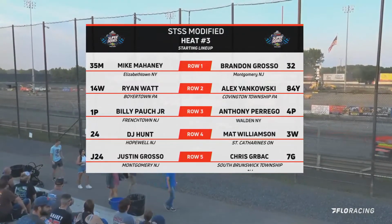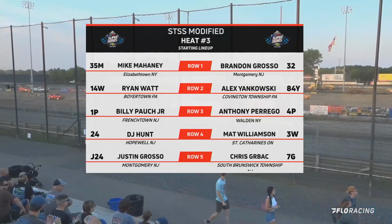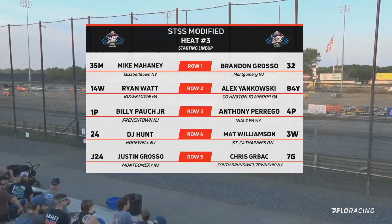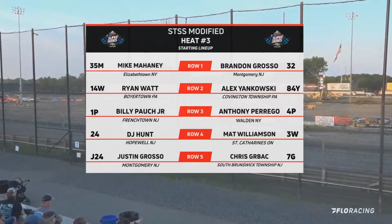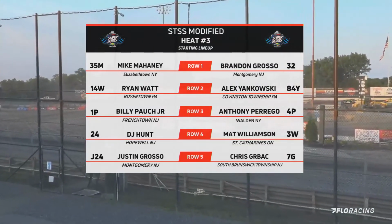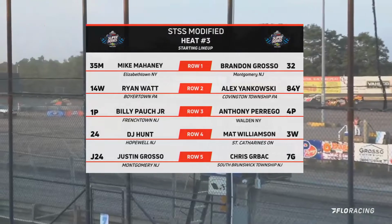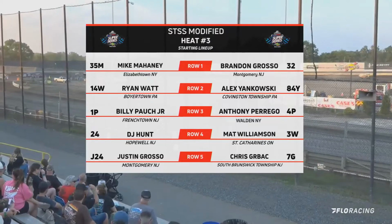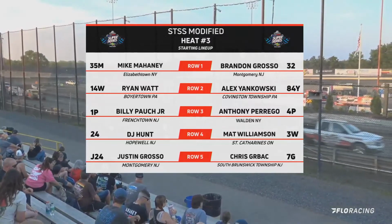So here we go, lineup for heat number 3. All right, lining up on the pole, out of Elizabethtown, New York, in the Adirondack Auto number 35, Mike Mahaney. Outside of him, the Grasso Homes York Fence 32 will be Brandon Grasso from Montgomery. Third starting spot out of Boyertown, he drives the Ronnie's Auto Service number 14W, the electric company, Ryan Watt. And alongside of him, out of Covington Township, the Milmas Napa Auto Parts, Easy Work Trucks, Wilcox Construction 84Y, Alex Jankowski.